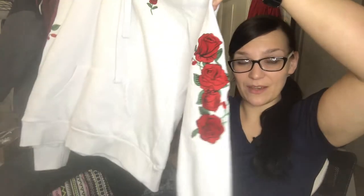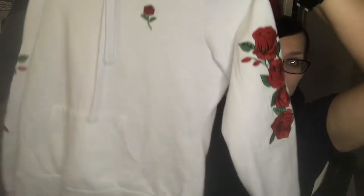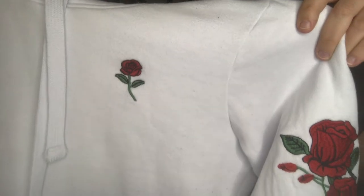This is a hoodie by a brand I know nothing about. It's a white hoodie with a kangaroo pocket. It has this rose embroidery front and on the sleeves. I could not say no to this because it's absolutely gorgeous. It is white, and I swore a long time ago I would not pick up white or light colored.